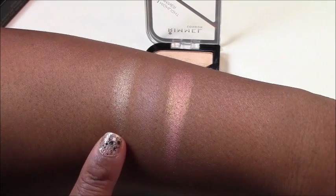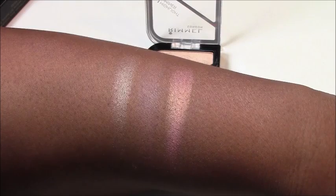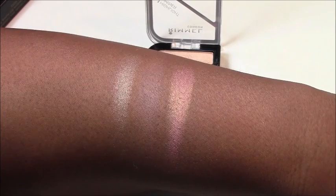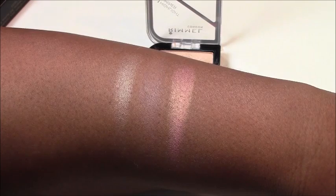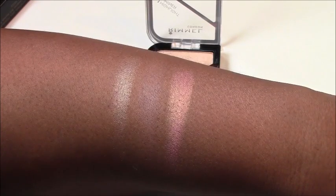And then the highlighting powder is so-so. It's not awful, but it's not amazing. And there have been some other ones that I feel that we have swatched today that have been amazing. So for me, this particular palette is just so-so. It's very nice, but just not my comfort level. But nevertheless, I'm not going to say don't pick it up, because I do think it is a very pretty palette.